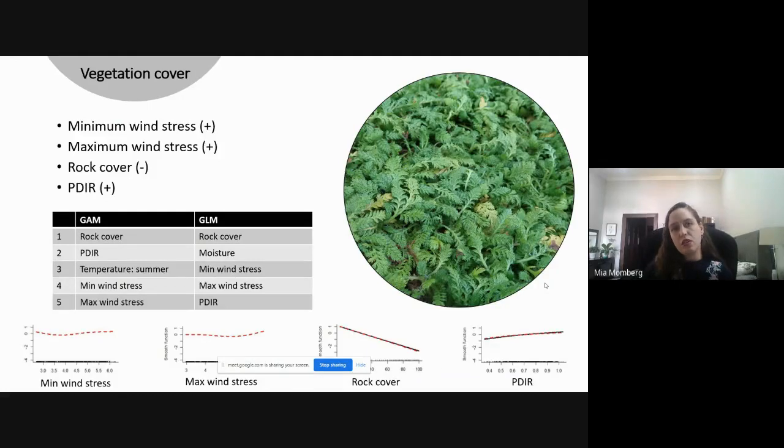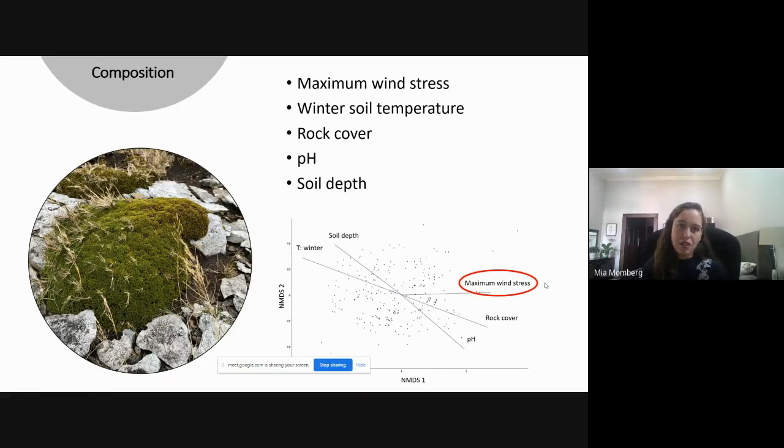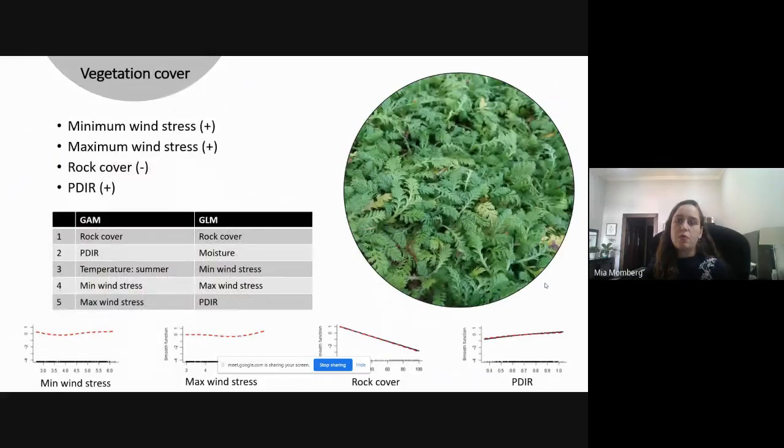As for species richness, the full model for vegetation cover also performed significantly better than the simple model, again indicating the importance of wind. For vegetation cover, both the minimum wind stress and the maximum wind stress were consistently among the 5 most influential predictor variables. The rock cover and the potential direct incident radiation were also consistently important predictors.